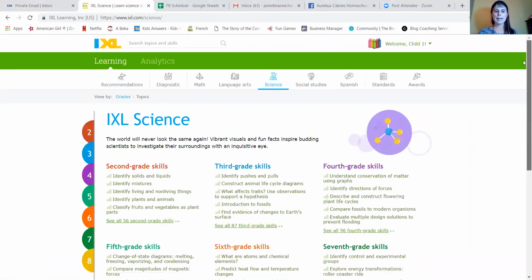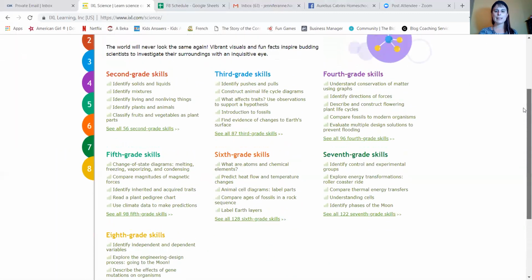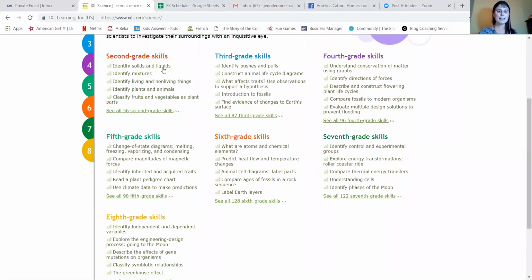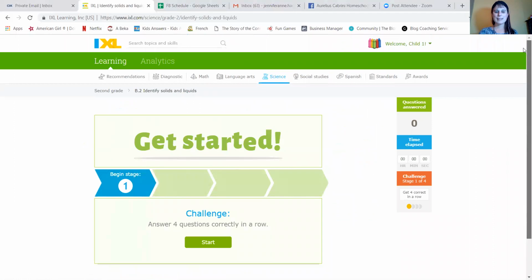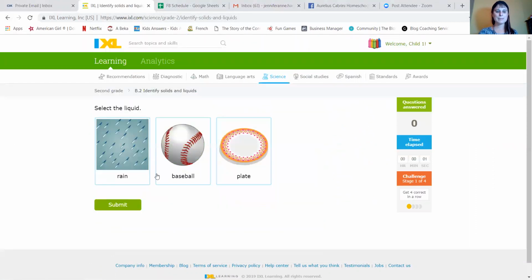It goes by grade level, starting at 6th and up through 8th. So this is basically general science, and there's a lot of overlap. There's a challenge: answer 4 questions correctly in a row. We can start this. Let's see.